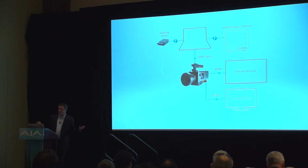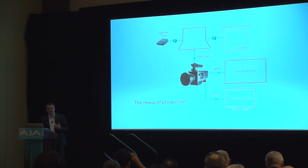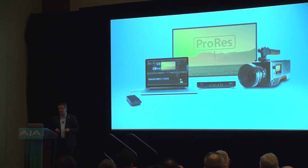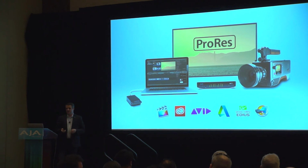So because of the connectivity, because of the workflow, because of the accessories, Scion is really the nexus point of production. You drive monitors, you drive it, so many different ways. Just an elegant, easy solution that I think is really going to turn a lot of heads. And because it's based on ProRes, it's the ProRes workflow. Works with Final Cut Pro 10, works with Creative Cloud, Avid, Autodesk, Grass Valley products, our own products, the world of ProRes compatible solutions that are out there, which grow every day. These files are immediately compatible.